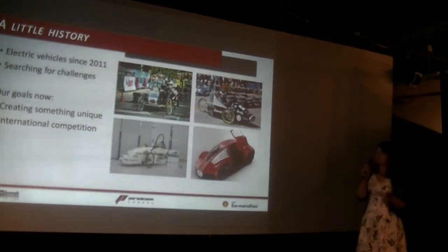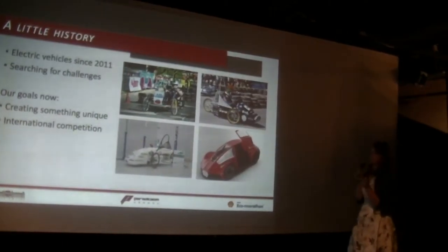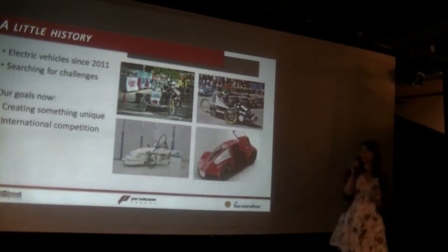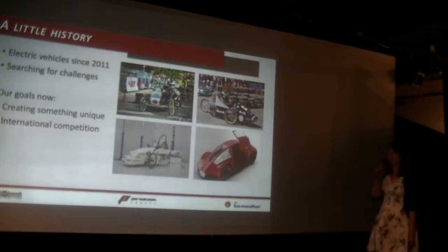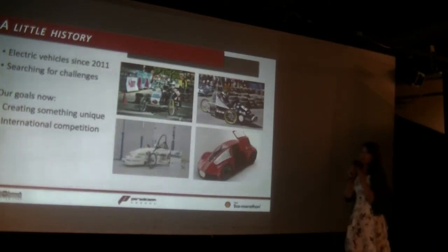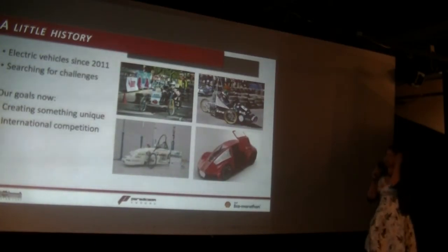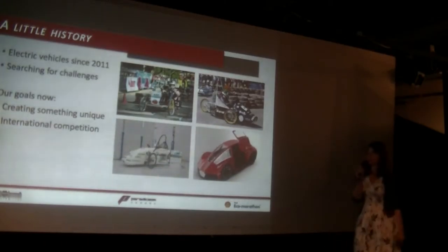The team was created in 2011, and you can see the development of our cars. On the first two pictures, you can see they are very basic. They were built for the Bosch electromobile competition, and they are going with drills. After these two competitions, we searched for new challenges. So we built our third car, the white one, for the alt race.